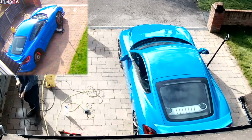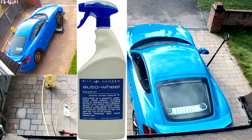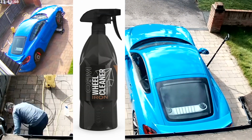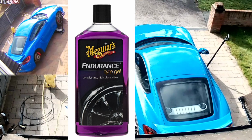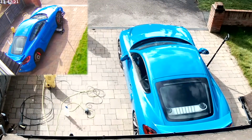So what I'm doing right now, I've removed one of the wheels. I'm basically cleaning it with Built Hamber wheel cleaner. When that product runs out, I'm then switching over to Gyeon wheel cleaner. I do like that product. And then I've got the Gyeon tyre cleaner as well, and I'm going to be dressing this with Maguire's tyre gel. So that's pretty much what's happening on the wheel that's been taken off. It's kind of off camera.